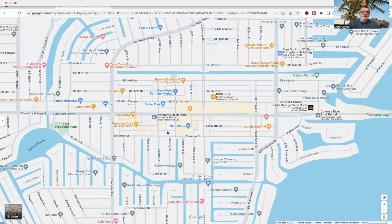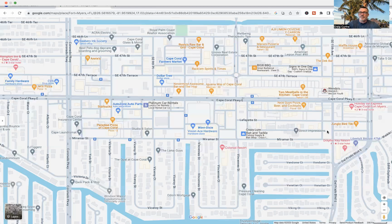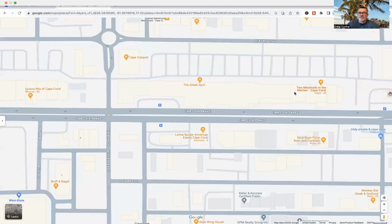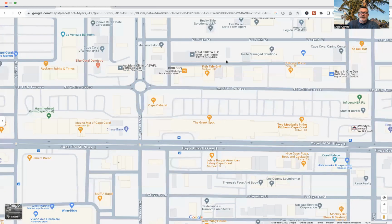We kind of touched on it last time. I'm just going to highlight a few of them. There's one in particular that is going to be featured very soon on a national TV show just because of how wonderful it is, and that is right here, Merrick's Fishtail Grill. It's going to be featured on a national TV program about great restaurants. So that's one to keep in mind.